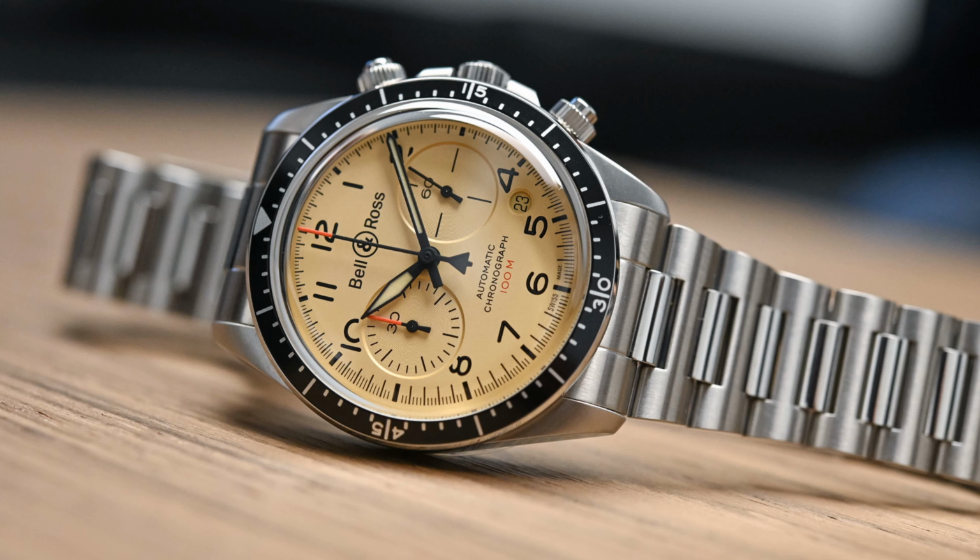It has a case size of 41 millimeters, thickness of 13.9 with lug to lug of 47.8 millimeters, water resistance of 100 meters, but the things here are different. This is a watch that I would trust with the water, despite the fact that it also has 100 meters of water resistance, just like Oris or other watches that I mentioned.